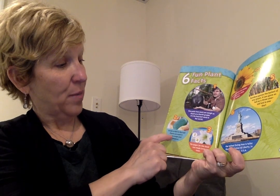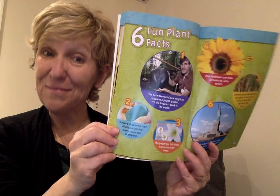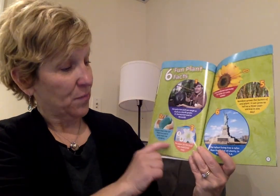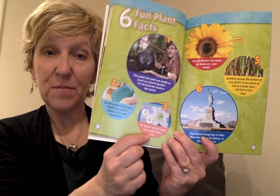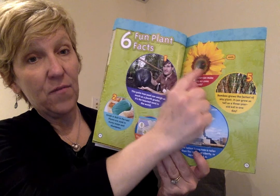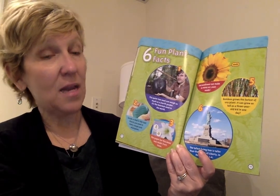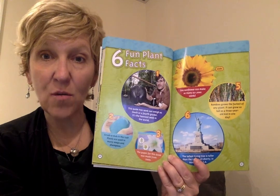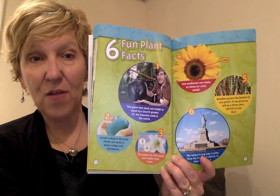Scrub-a-dub in the tub. Plants are used in many soaps and shampoos. Did you know that? That's good. Paper from this book was made from trees. Here's seeds in the middle of that sunflower. One sunflower can make as many as 1,000 seeds. Look at that. 1,000 seeds.